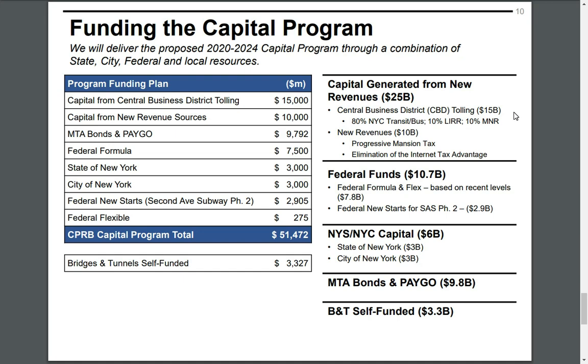And the overall capital plan program total of $51,472 million. Bridges and tunnels self-funded, $3,327 million.